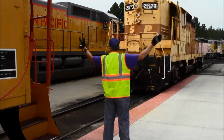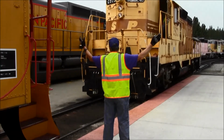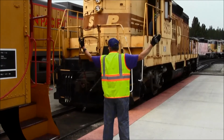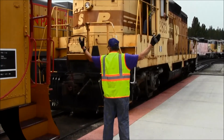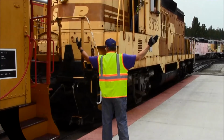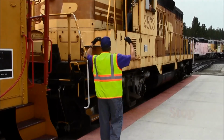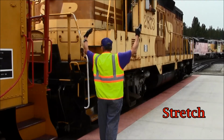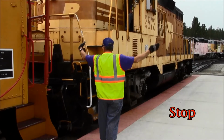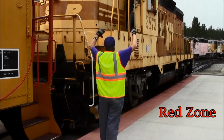He gives an easy signal to reduce the speed of the locomotive by half. As the locomotive approaches the caboose, he checks that the coupler is open to tie on. Just as the knuckles approach each other, he gives a stop signal. To be sure the pin has dropped and the tie-on was successful, he gives a stretch signal followed immediately by a stop as soon as the coupler stretches. He does not want to slide the wheels of the caboose.